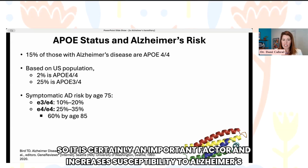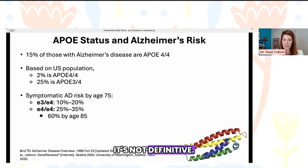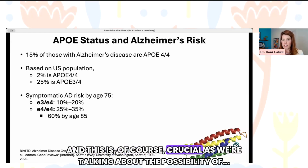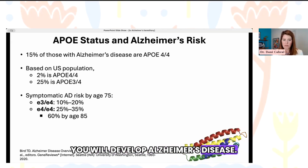So it is certainly an important factor and increases susceptibility to Alzheimer's disease symptoms, but it's not a slam dunk. It's not definitive. And this is, of course, crucial as we're talking about the possibility of getting tested for this. Say you find out you're a 4-4, it's not a certainty that you will develop Alzheimer's disease.